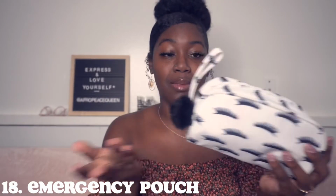Right, so number 18 is an emergency pouch or emergency bag, something like that. Something that can carry things that you may need just in case of emergency. For us ladies in particular, you definitely should have a bag that has pads or tampons for that time of the month, just in case it pops up on you at class. Even a backup mask, because Corona. I say even some tissues, some wipes, some lotions, even more hand sanitizer. A backup pouch or emergency pouch is very necessary.